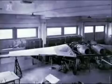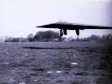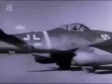Meanwhile, the Horten brothers had gone down another path. By 1942, they were working on a 61-feet wingspan aircraft called the H-09. It would be powered by the Junkers turbojet engine that would be fitted to the Me-262.